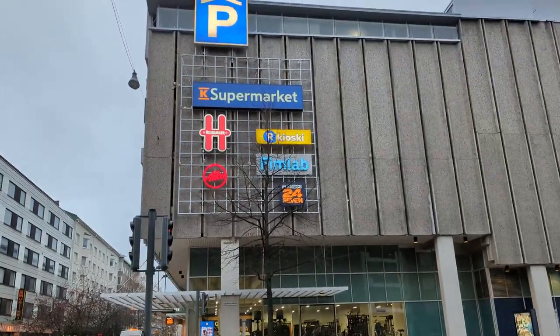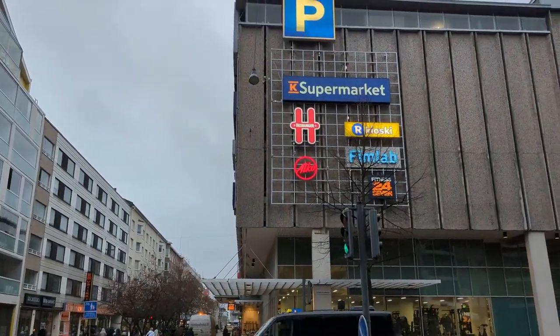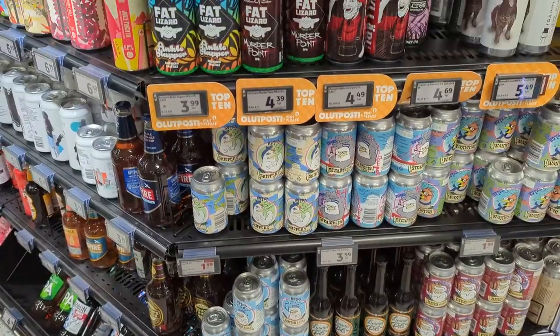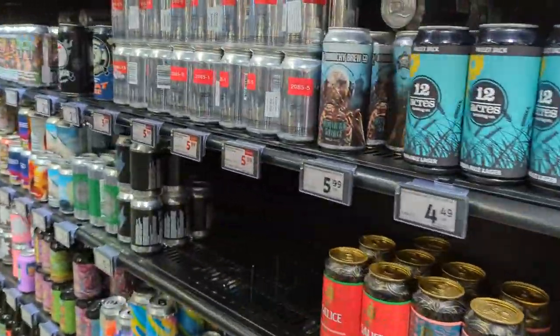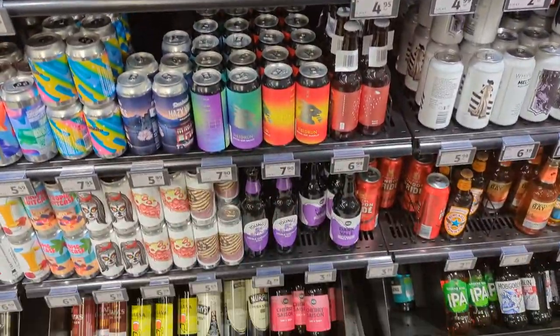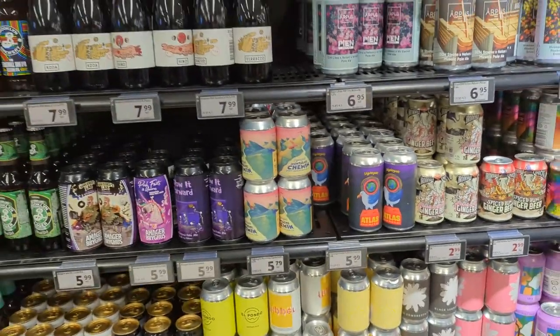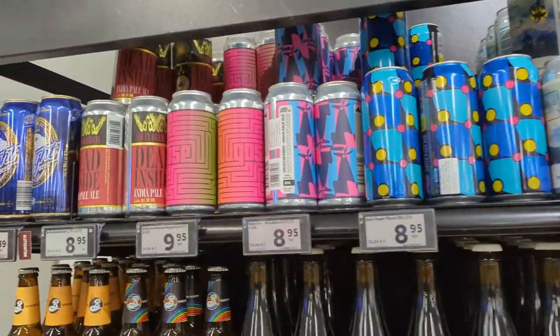Wondering what the main markets are. It's K Supermarket, R Kioski, and an S Market. R Kioski is sometimes smaller. But these things, so freaking good. The beer. I don't know much of anything about it. But pause it where you want to. Try and read these different labels.